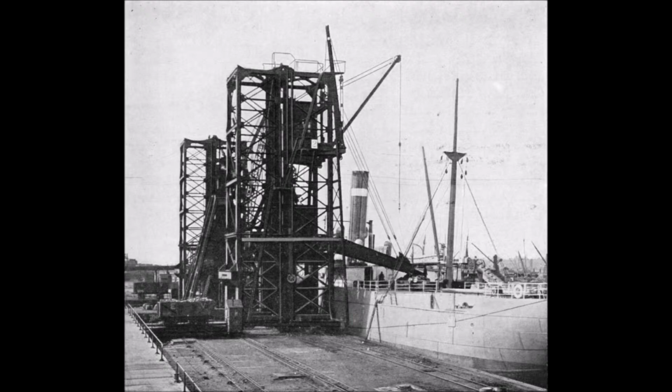Traverses at movable hoists. The 2 new movable hoists on the west side of the north dock are also designed to accommodate wagons of a gross weight of 23 tons, and similar provision has been made to enable wagons up to 30 tons gross to be dealt with at a later date. The total lift is 50 feet from rail level.